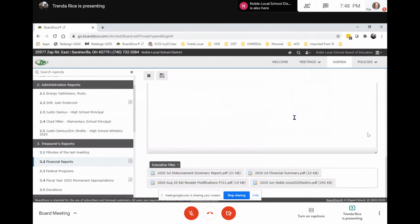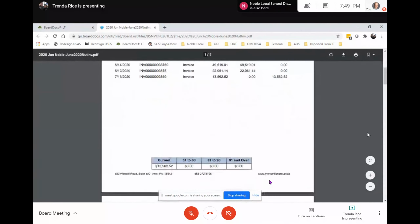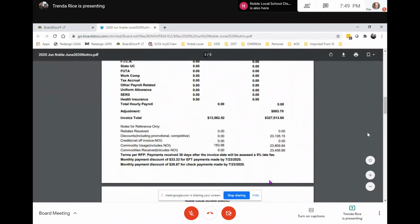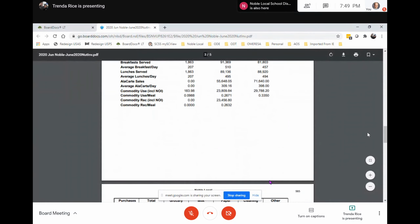And then, if you remember last month, I didn't have your cafeteria reports for you, so I hurried up and attached June just a little bit ago, so I'm sorry about that. I did forget until Kevin and I were walking down the hallway and he was talking about the cafeteria report. So we're getting caught up on cafeteria. This is our June activity, and then the other one is the July activity.